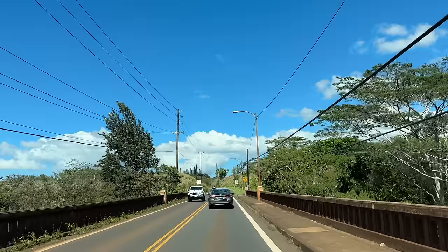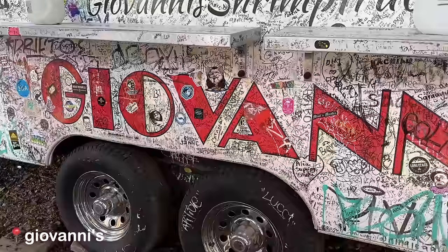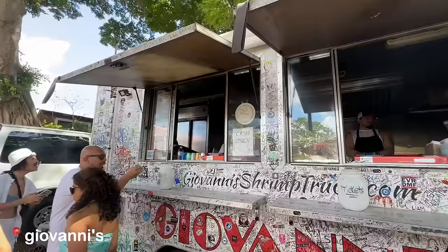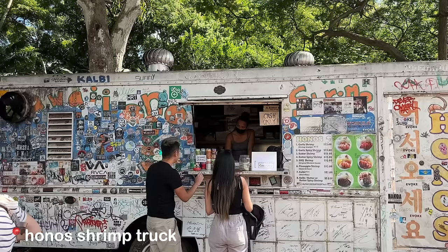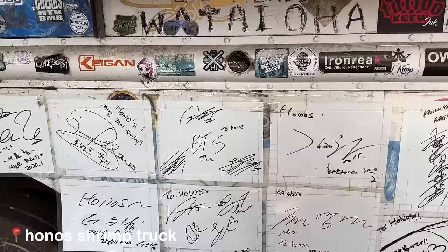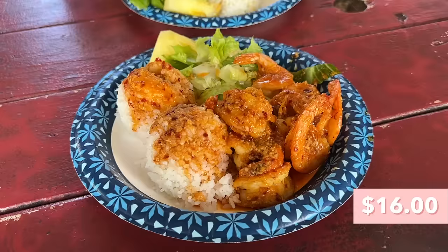Alright, so all of Friday we went on a huge food tour, mostly in the North Shore / Hale'iwa area. We did a mini shrimp truck tour and it was so convenient because these three trucks were all walking distance from each other. I'm actually doing a whole separate shrimp truck video where I spend a day trying all the shrimp trucks and do a more in-depth review and rating, so definitely check that video out to find out which shrimp truck is the best.